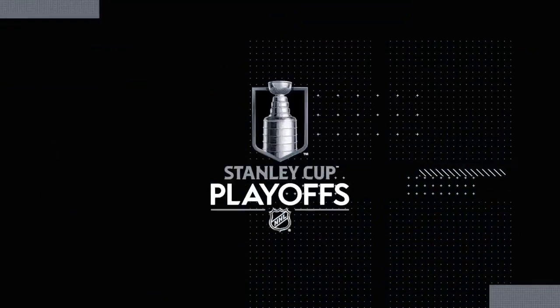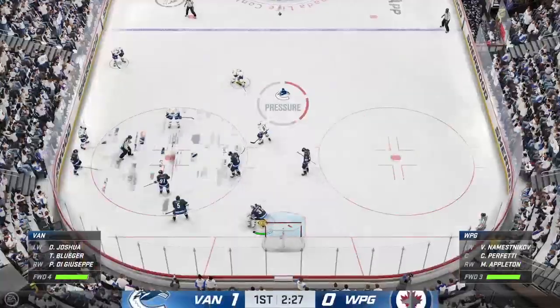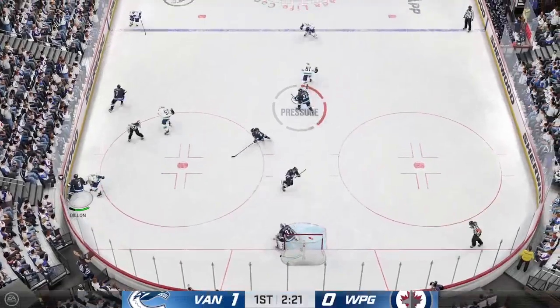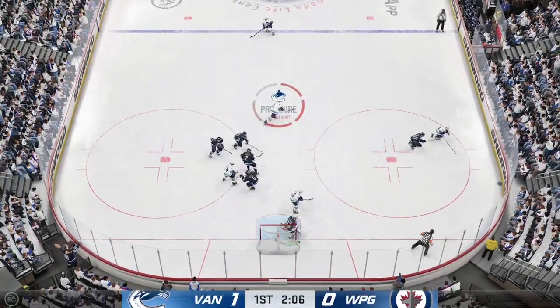Pettersson's playing with such confidence right now, and he's got this point streak going, and when that's happening for you, you're having a ton of fun putting up the points. Late goings of this period. Vancouver's ahead 1-0. Grabs it in his own end. Great pressure to force the turnover by Blueger.